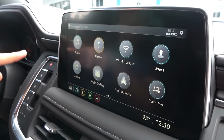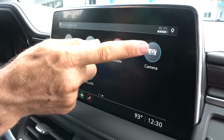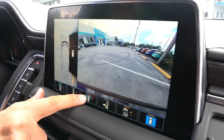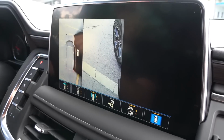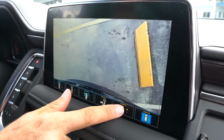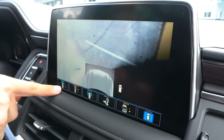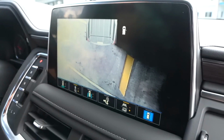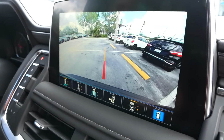You have a 10.2-inch touchscreen, Apple CarPlay, Android Auto, nice swipe features. You like cameras? We got them. There we are out front. You got your 360. Let's say you want to look at your wheels. There they are. That's what you get with the Z71 trim. You could go and get your trailer hook up there, looking down, looking good, 360. We kind of come back, there we are out front. They did a bang up job, I'm telling you. Look at that, even out back. That's the great technology. That's what I love about this Tahoe, especially the Z71.